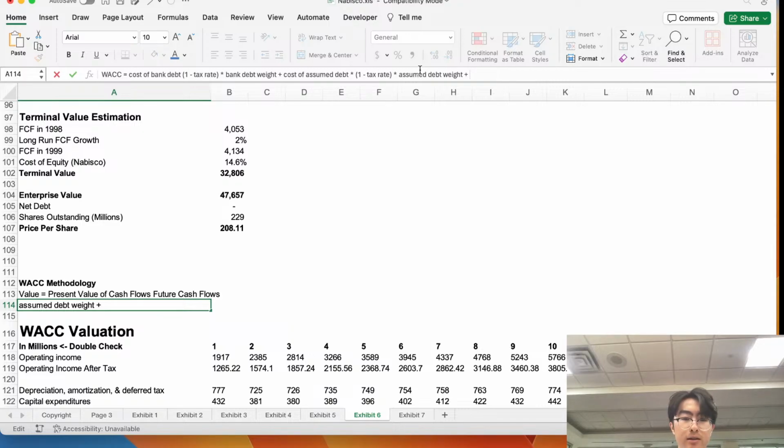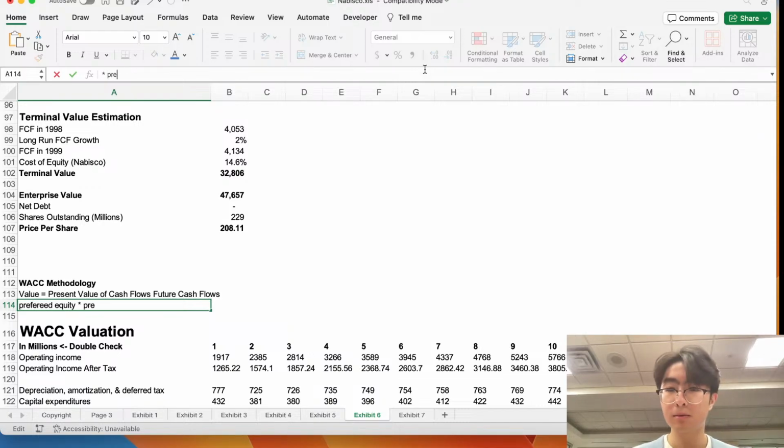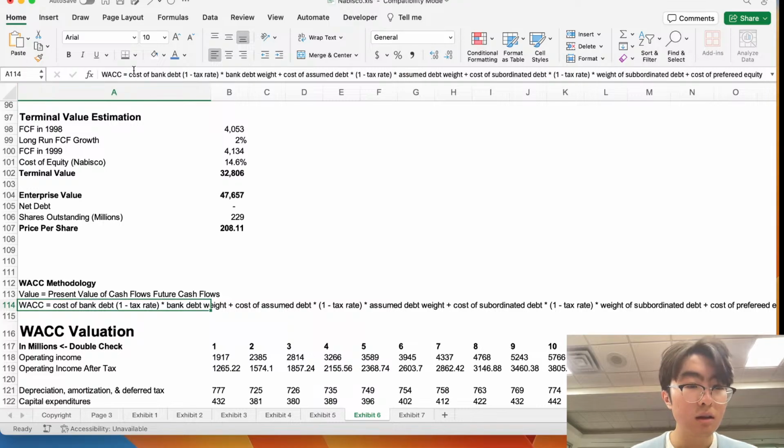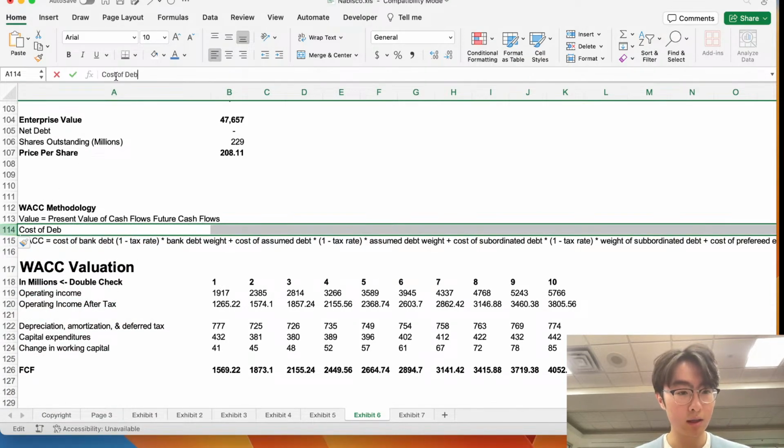okay, so the subordinated debt: cost of subordinated debt times 1 minus tax rate times weight of subordinated debt, plus cost of preferred equity times preferred equity weights, plus cost of common equity times common equity weights. Okay, so this is a lot. I'll do this. Cost of debt.